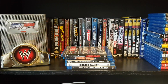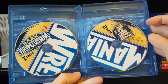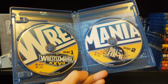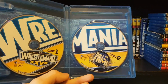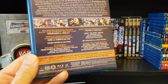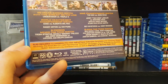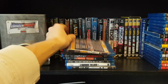Next, we got WrestleMania 27. Not the best WrestleMania at all, but I enjoyed a couple matches off this. Mainly Triple H versus The Undertaker. I enjoy that match much more than their Hell in a Cell match. I just think that Hell in a Cell match was way, way over the top. And a pretty good Hall of Fame class this year, with the Road Warriors, we got Hacksaw, Bullet Bob, and Shawn Michaels.